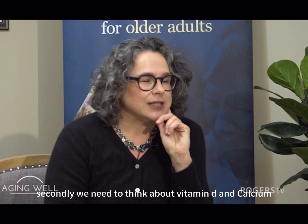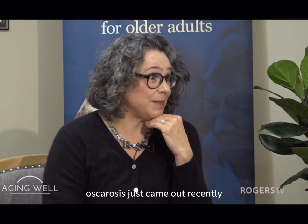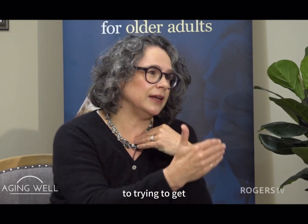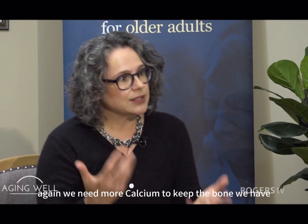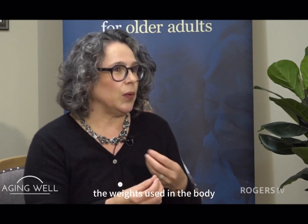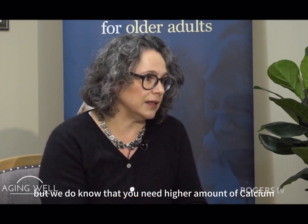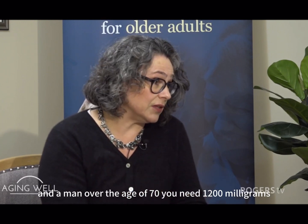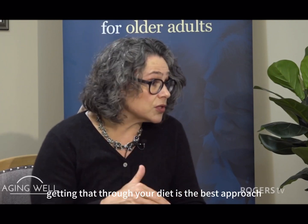Secondly, we need to think about vitamin D and calcium. The guidelines around osteoporosis just came out recently, and they talk about a food-based approach to trying to get enough calcium and vitamin D in our diet. When you get older, again, we need more calcium to keep the bone we have. Is it an issue of the absorption, the way it's used in the body? We're not exactly sure, but we do know that you need a higher amount of calcium, 1,200 milligrams. If you're a woman over the age of 50 and a man over the age of 70, you need 1,200 milligrams. Getting that through your diet is the best approach.